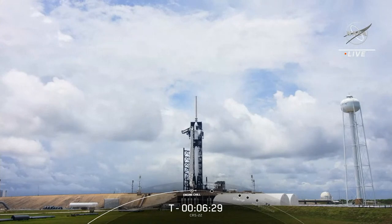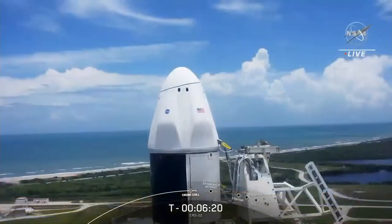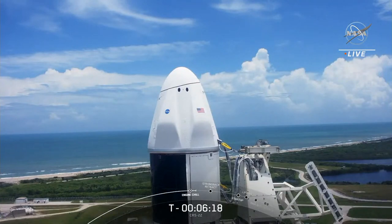Now, to make sure that the engine startup goes well, we also perform what's called engine chill. It started at about T-minus 7 minutes. We flow a small amount of that superchilled liquid oxygen into the Merlin engine turbopumps, and we do that to avoid thermal shock to the mechanical components once we get that full flow of superchilled liquid oxygen on engine start.